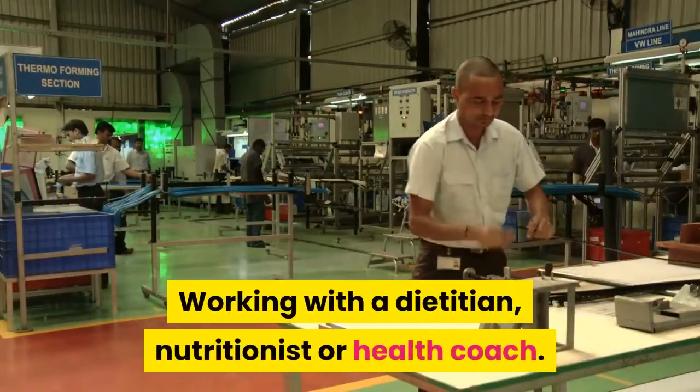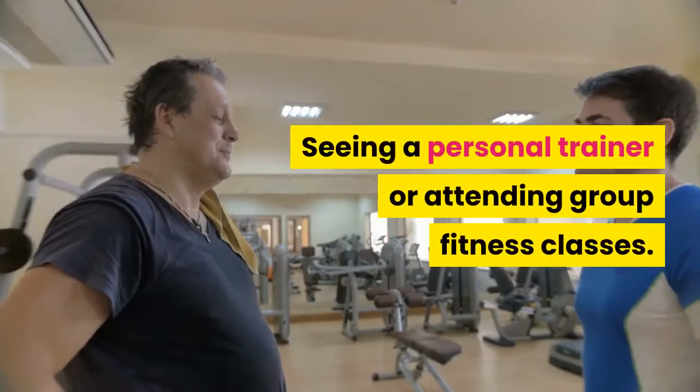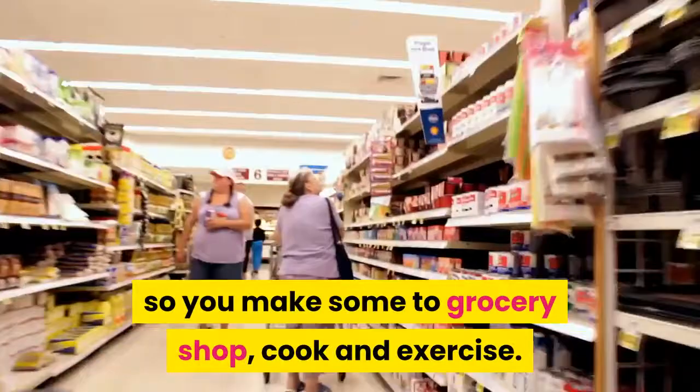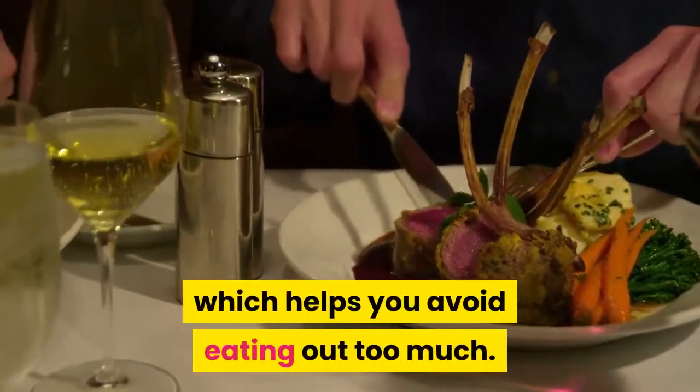Working with a dietitian, nutritionist or health coach. Seeing a personal trainer or attending group fitness classes. Finding a buddy to regularly walk or run with. Setting a schedule for your week so you make time to grocery shop, cook and exercise. Meal planning and preparing, which helps you avoid eating out too much.